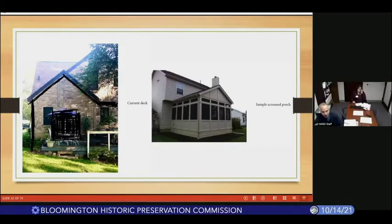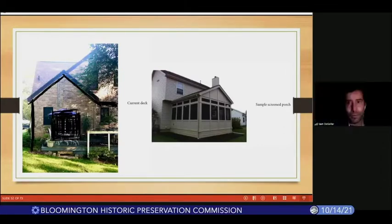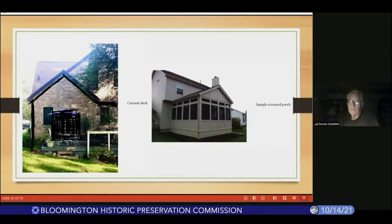So going last, I don't have to add anything other than I'm going to suggest that we table this so they can bring back those drawings and then we can approve it, hopefully. We don't need a motion for that, do we? Yes, I think we do.